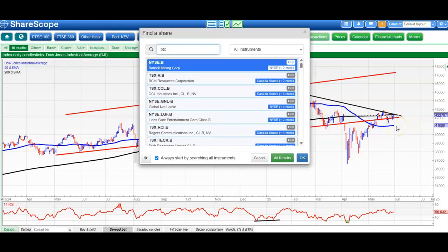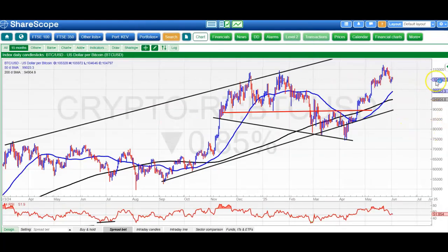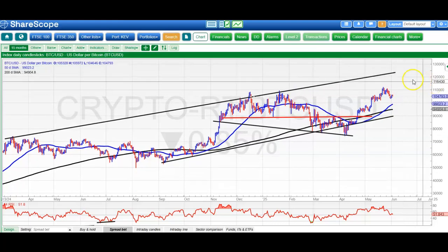Moving along to Bitcoin, which after a few sticky days seems to be trying to remobilize itself. Here we had support basically in the middle of that flag, the second flag, or third flag actually, we've had since the lows in April. So 103 there, that's just between the 101 and 106 flag length, and at least while we're above 101, looking for a retest of $112,000 over the first part of June.